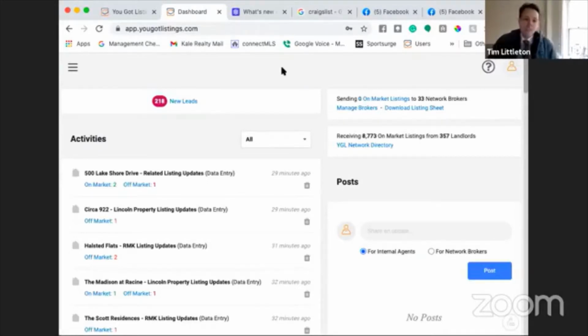Now, obviously, we are not the only company in Chicago using it, and a lot of management companies use the platform as well. So they have data entry teams. What they'll do is send an updated hot sheet over to the data entry team for You Got Listings or to us, and then we will send it off to data entry, and they will go ahead and put in the listings for us.